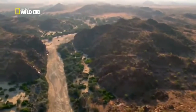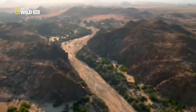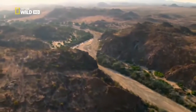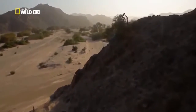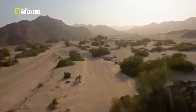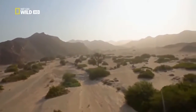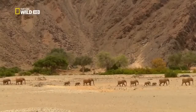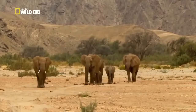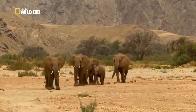Water flows here once, at most twice a year. Only deep-rooted plants like anna trees can survive here. Only here, within the valley, can mammals exist in the long term. It is the home of the desert elephants. In contrast to their other African relatives, desert elephants live in particularly small family groups.